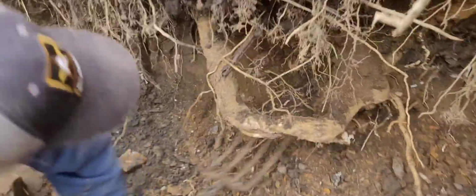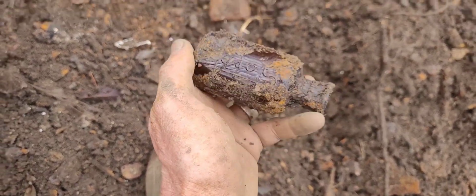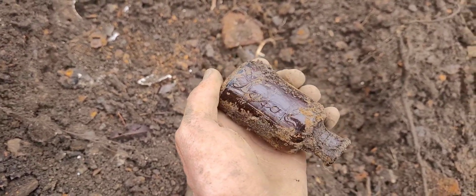So we've been digging a lot. Kevin's up in here really digging. I had a bottle come out right here. It's a really cool one. It says Lysol, but it's really nice. Embossed cork.